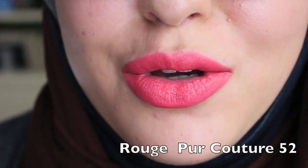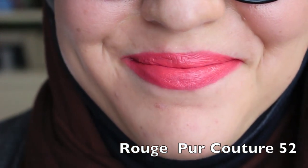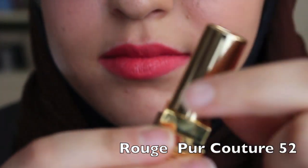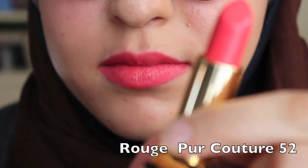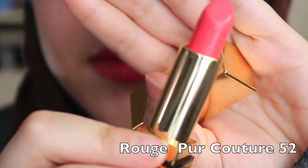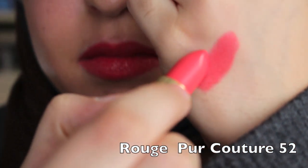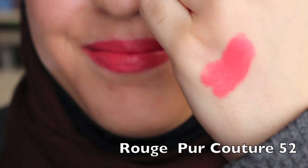So that's number 36. The second one that I have is 52, which is a beautiful pink color. I don't know how better to explain it. It's almost a corally pink, I would say. And this one I find is a lot more opaque than 36, which is weird. Maybe it's because it's a slightly darker color, but it does go on much more opaque, a little bit more matte. I don't feel like I line this one every time I wear it.